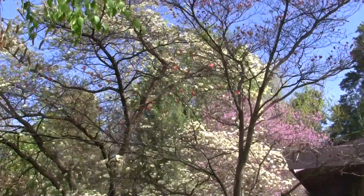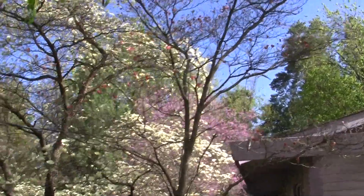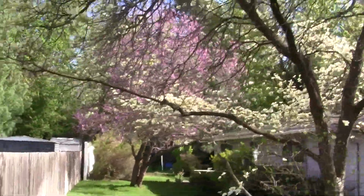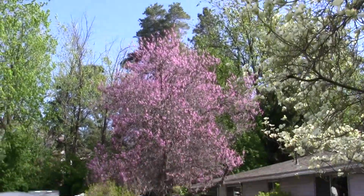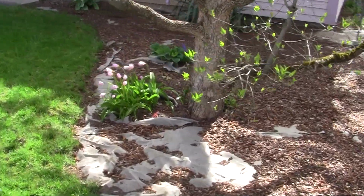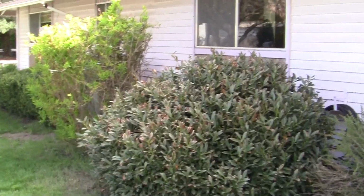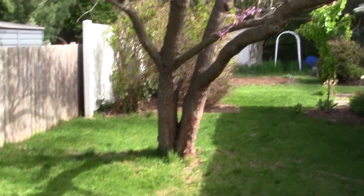Over here, we have these small trees which are starting to go red. And this one goes white, this tree. And behind it is a really neat purple tree, as you can see. We have our flowers starting to grow. I think what I'll do is I will take some more videos as the days progress and as the spring progresses. It's a beautiful tree. All this stuff was planted when the house was new in '67.